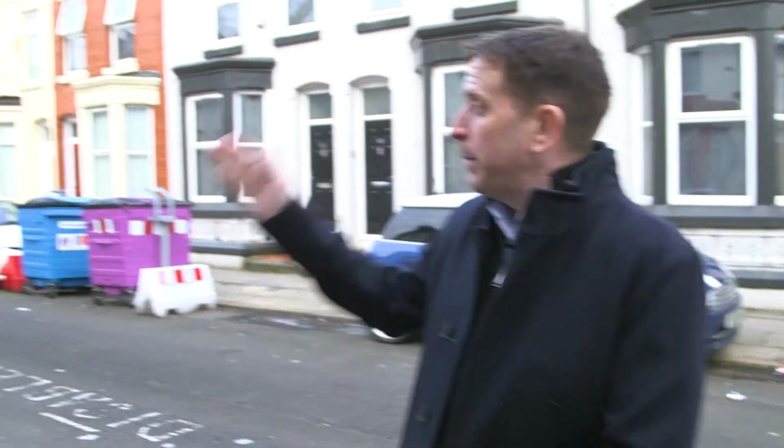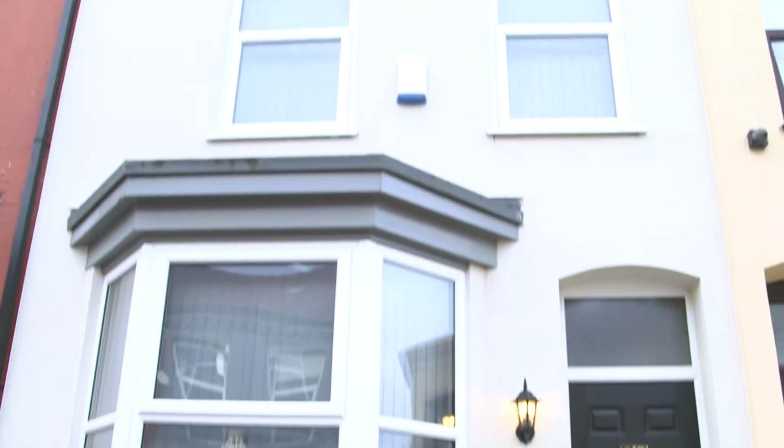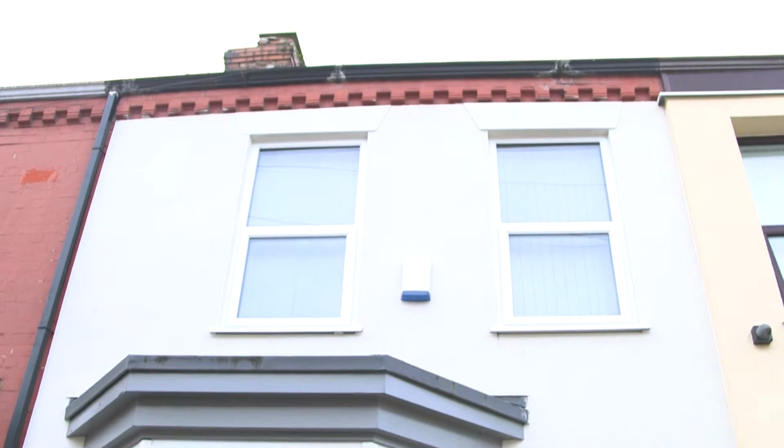The next one is literally about 50 metres that way. Okay, so here's the next one. So this one is again exactly the same. It's a 6-bedroom, 3-shower room HMO. This one's actually let to student nurses at the hospital just around the corner. Exactly the same model. If you went into one of those houses over there and you went into this one, once you're inside, the layout's exactly the same. They're just a carbon copy of each other.